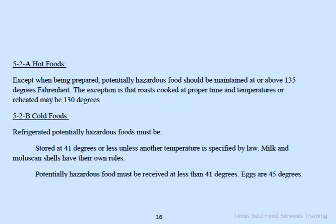Hot foods, except when being prepared. Potentially hazardous food should be maintained at or above 135 degrees Fahrenheit. The exception is that roasts cooked at proper time and temperatures or reheated may be 130 degrees.